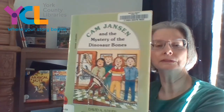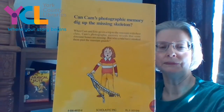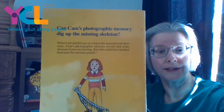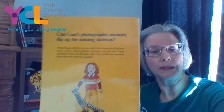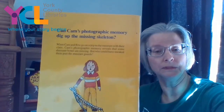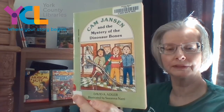The skeleton one, the missing dinosaur bones. Oh, are the dinosaur bones missing because the original archaeologist took them? Are the dinosaur bones missing because somebody at the museum where Cam and her classmates went for a field trip took them? Are the dinosaur bones missing for some other reason? I wonder. Cam and her best friend Eric and some of her other classmates are going to have to find out.